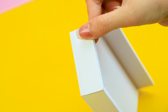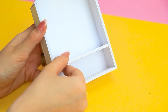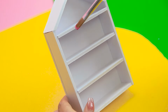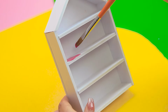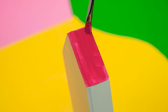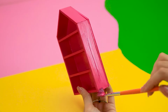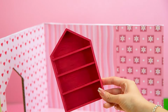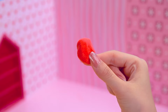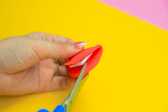The bookshelf with lots of books for Kitty. I make it from foamex. I chose red color. Some things to put in this bookshelf to fill the empty space.